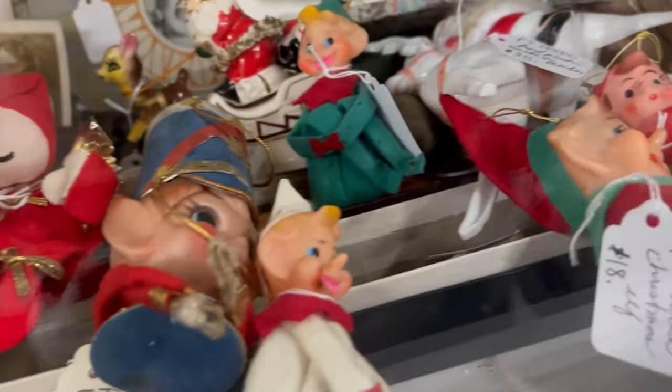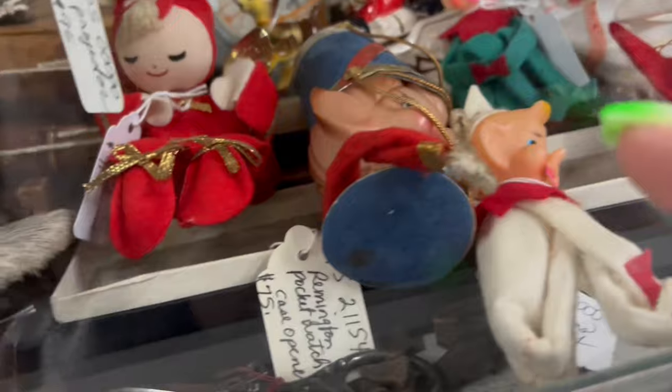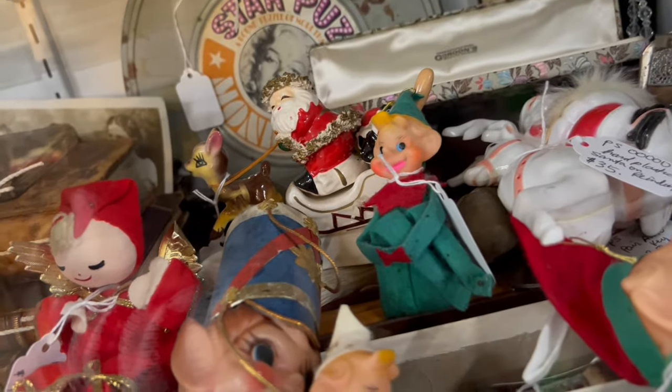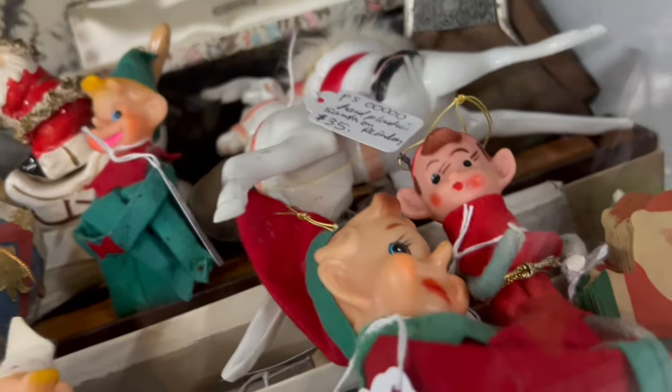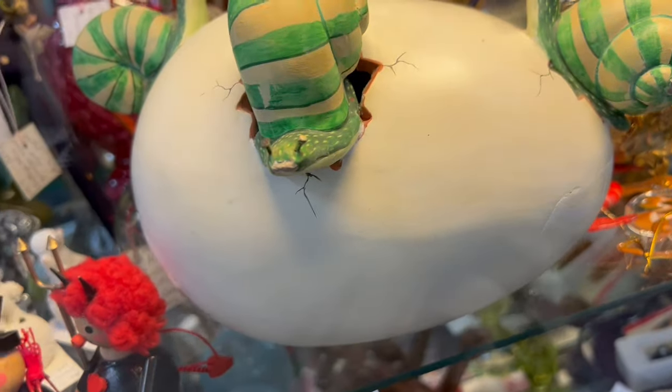Of course I can see the price tags on all the other ones, but I can't see the price tag on that elf with the drummer head. That is fantastic. That one's at 9, that's not bad at all. The other ones are pretty close there, like 14 and 18. I think I might ask to get in some cases. I was kind of trying to avoid that, but. Dude, look at this crazy cool snail egg.